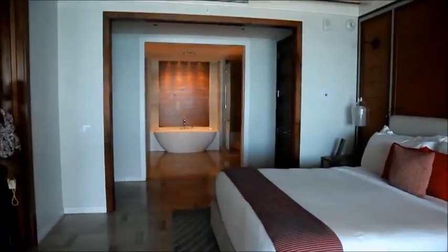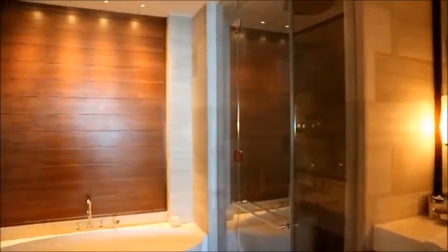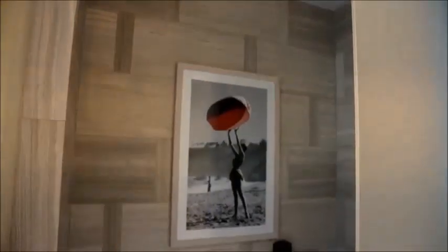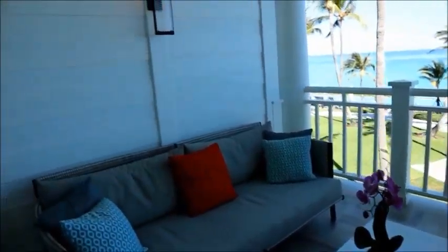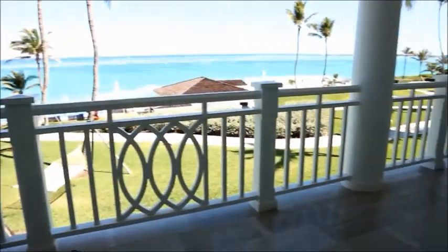Oh, I love those bathtubs. What's behind those doors? Is it just a closet? It's a closet. Shower. I love this nice art in the bathroom too. I love how simple and clean everything is. So you can see between the two accommodations, very different decor. When people come, the same people can have different experiences, right? And look at this beautiful balcony. Amazing furniture and the size.